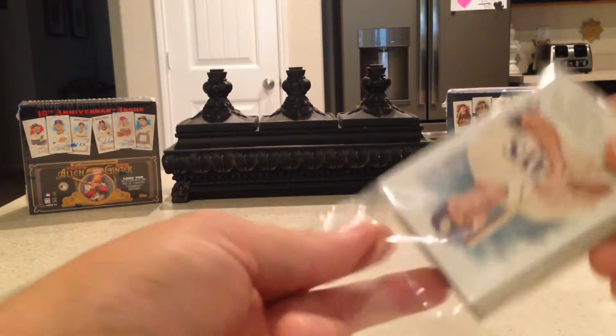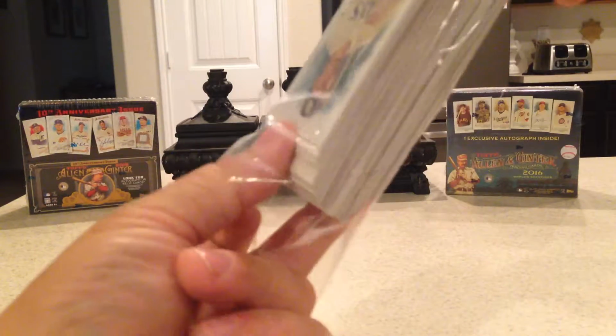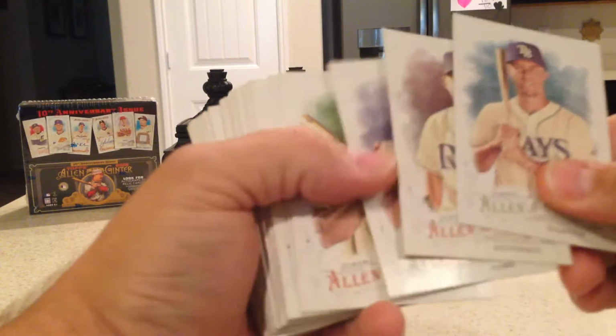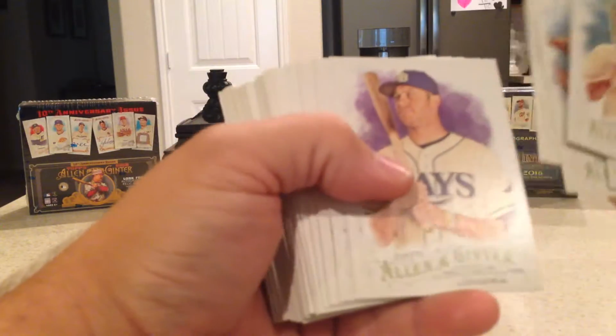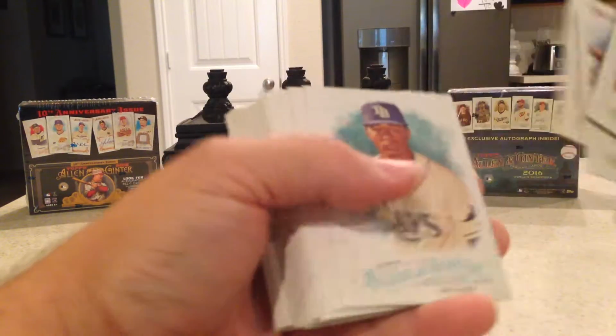In a case break, you buy a team and you get all the cards that come of that team, so any hits or anything you get of those guys. So I'm not going to read off all these, just going to show what I got. These are the Rays: Evan Longoria, Chris Archer.